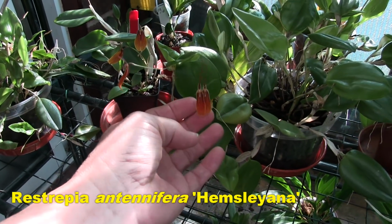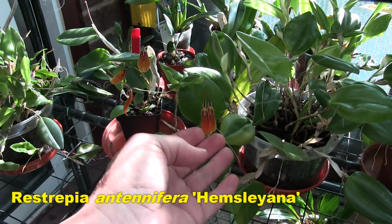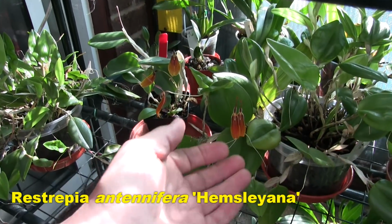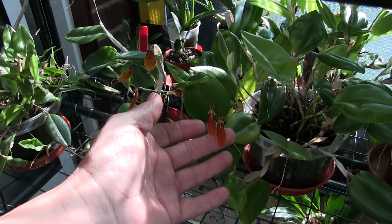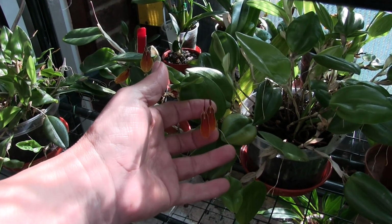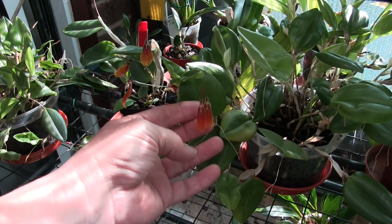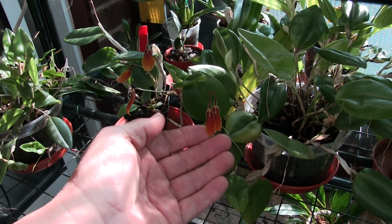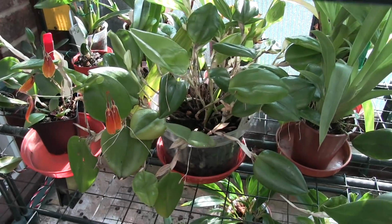This, up until recently, was my second favourite Restrepia, and I've never been able to actually truly show that colour, because it is a deep gold. It's not really yellow. It isn't. It's just a goldy yellow, and with the deep red stripes, it's an incredibly attractive Restrepia. Okay, names obviously will pop up.